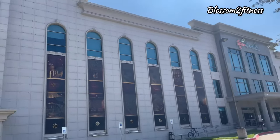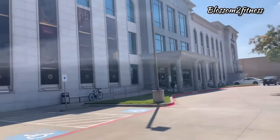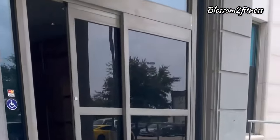So we are going to Spa Castle here in Dallas, or Carrollton, Texas to be specific, for a spa day. So this place looks huge from the outside. It'll be interesting to see how it looks inside. See y'all.